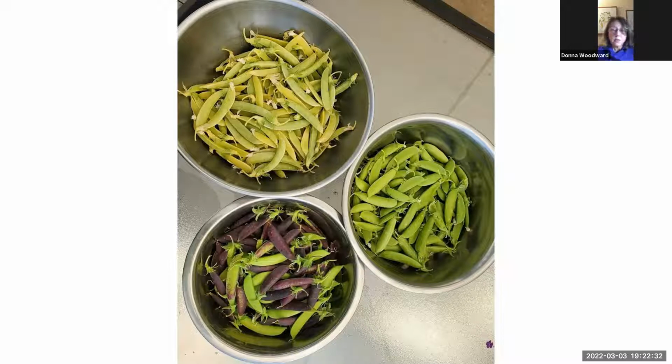Nevertheless, out of this, the purple ones were good, really good too. But the green ones, I think everybody liked the best. They are really sweet and crisp and tender to munch into.